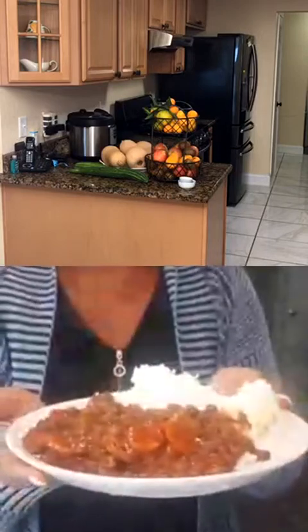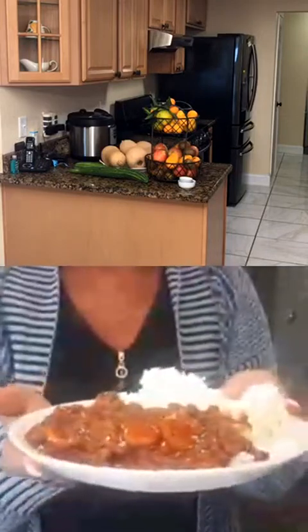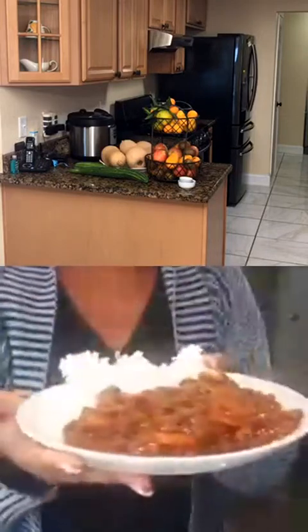Okay, very good. Very nice. This is it with the rice. Oh wow, that looks really good. And the carrots. So it's very quick, very delicious, very bold in flavor. And it makes a quick midweek meal. Absolutely.